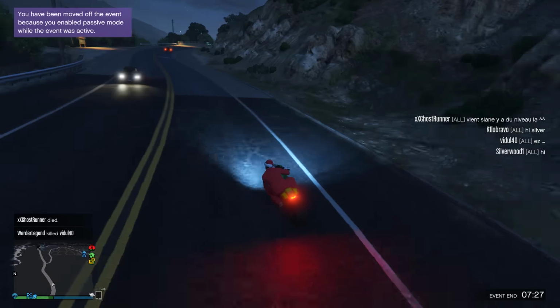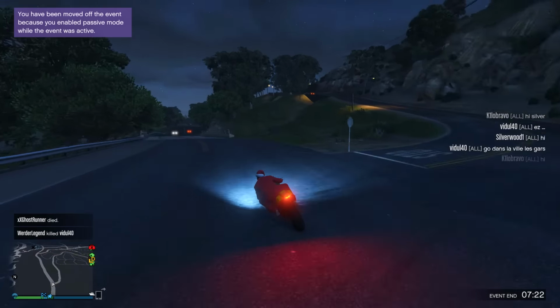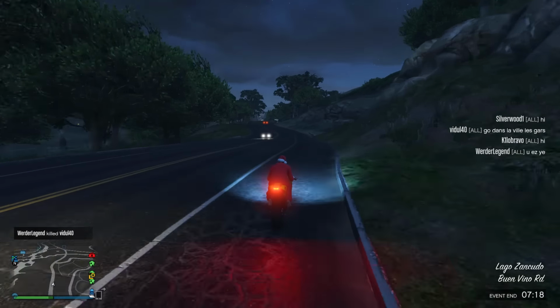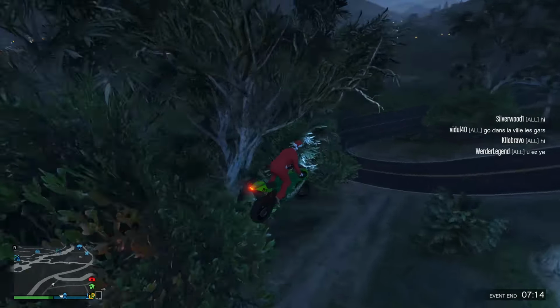But this time trial isn't as difficult as you may think. As long as you can avoid the other cars on the road, you should be able to complete this time trial fairly quickly. Well, there we go, guys. That is it for this week's time trial. In just 1 minute and 20 seconds, you can make yourself $51,000.